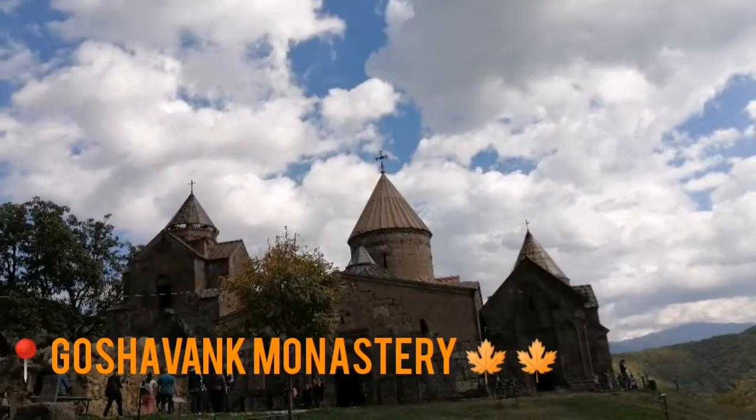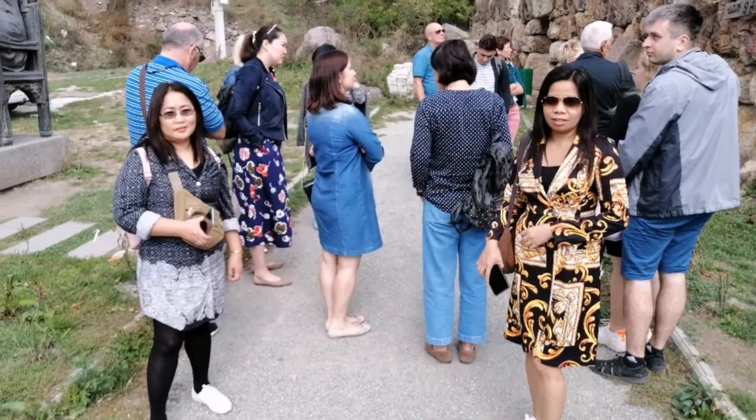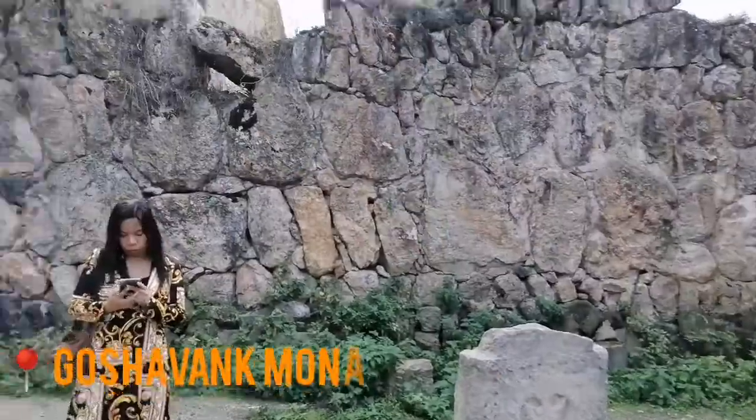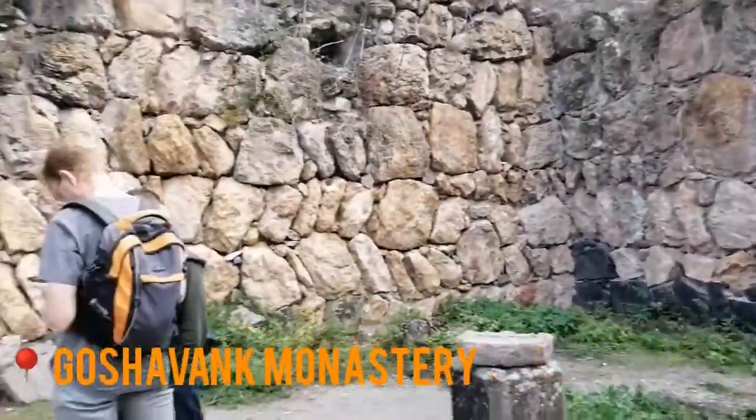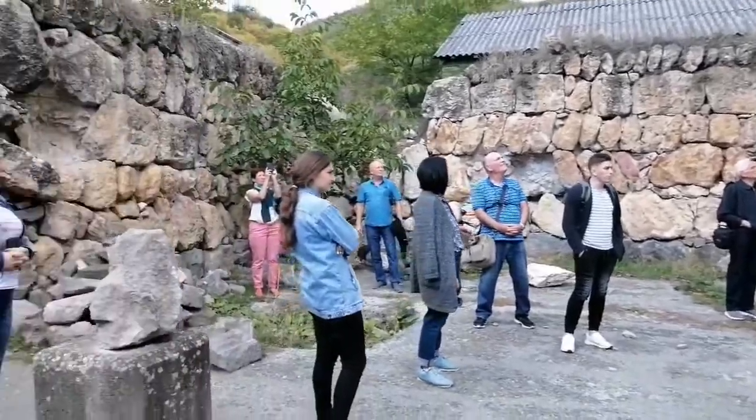Our third stop is in Goshavank Monastery. Goshavank is a 12th century Armenian monastery located in the village of Gosh in the Tavush province of Armenia.